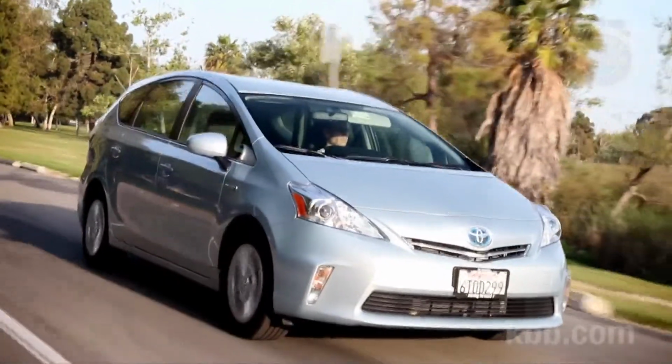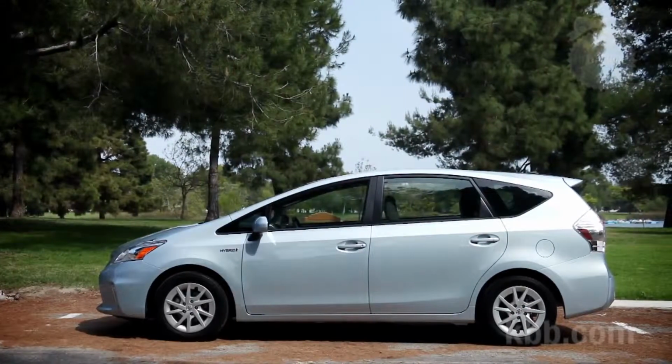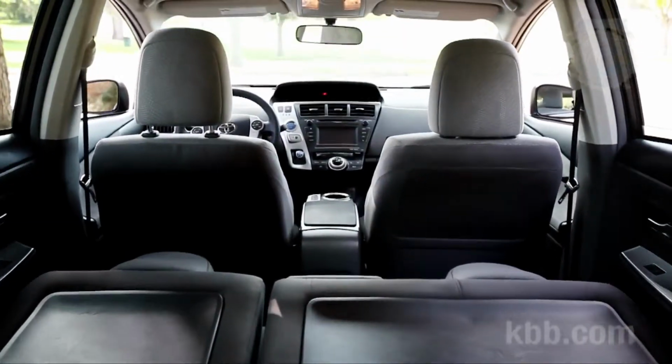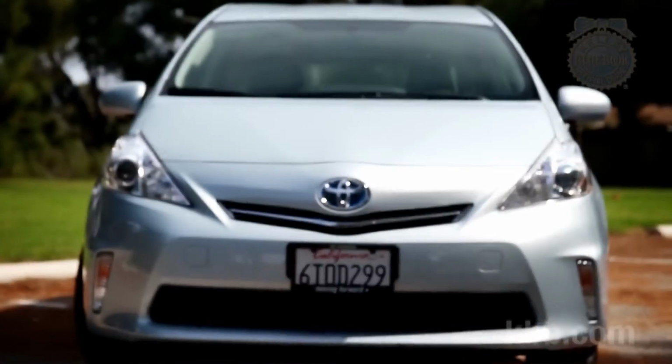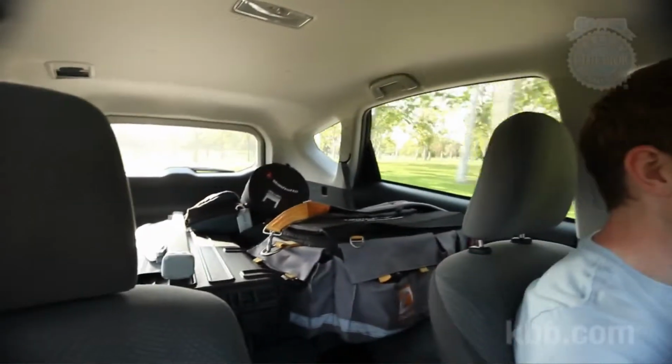Anyone who's driven the Toyota Prius knows it's not exactly a ball of excitement, so it makes sense that this larger, roomier, and more practical variant known as the Prius V would be even more of a thrill killer, right? Wrong! Along with flat box furniture and camera equipment, the Prius V is roomy enough to carry a few surprises.